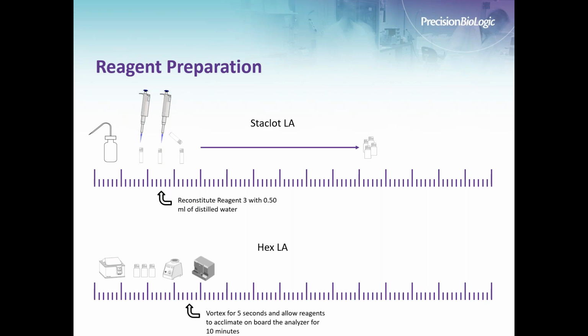Hex LA, next step after the 5-minute water bath is to vortex all components for 5 seconds and allow the reagents to acclimate on board the analyzer for 10 minutes. So that vortex step is simply to make sure that everything stays in suspension and is nicely mixed on board the analyzer. So StayClot LA, again, the next step would be to reconstitute reagent number 4 with 2 ml from reagent number 5, which is the solvent, and I think this is the APTT reagent.